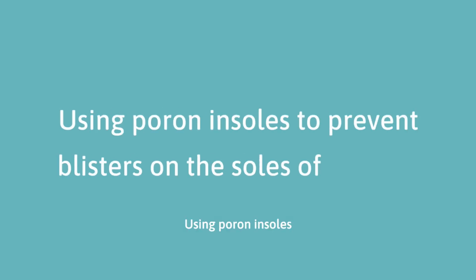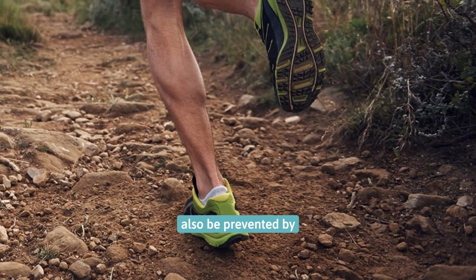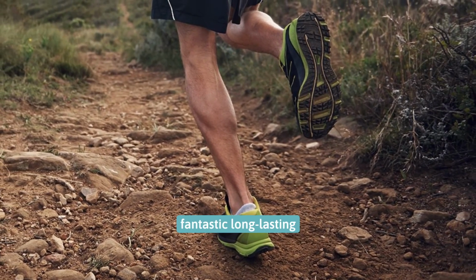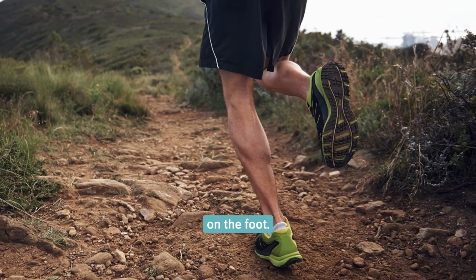Use pour on insoles to prevent blisters on the soles of the feet. Reducing high peak pressure loads on the soles of the feet can also be prevented by using pour on insoles, a fantastic long-lasting material that can shock absorb and redistribute the high pressure areas on the foot.